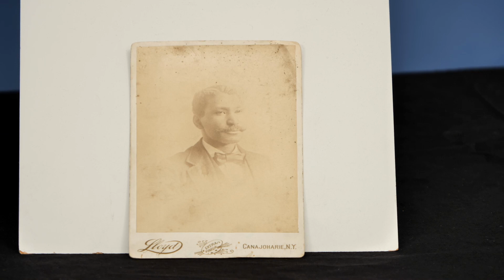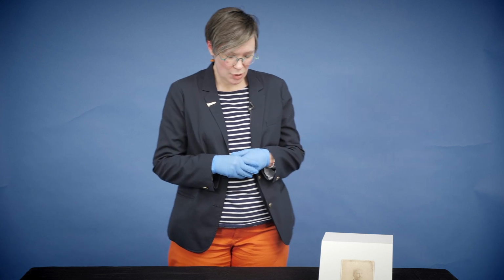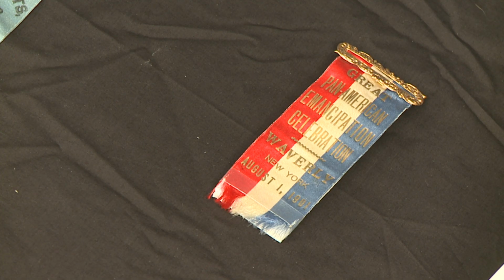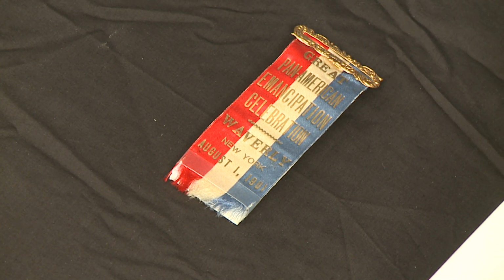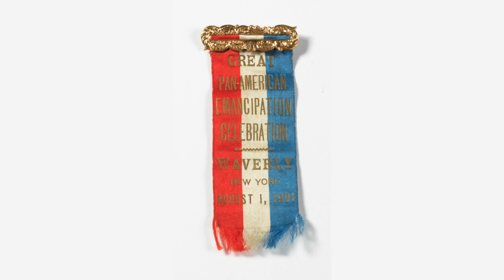And then finally, thinking about community and the different ways that it plays out around the state and around the nation, we have an Emancipation celebration ribbon from the Pan American Exposition in 1901, which took place in Buffalo. What's interesting about this specific ribbon, although it was in honor of the Pan American Exposition, which was basically a World's Fair, is that emancipation celebrations took place around the country. Slavery was abolished in New York State in 1827 on July 4th, and many of the free Black communities in the state decided not to celebrate it until the day after, on July 5th, in solidarity with their brothers and sisters who were still enslaved in the South.